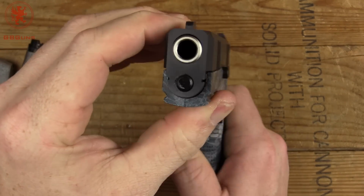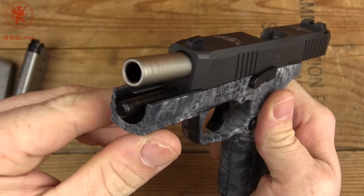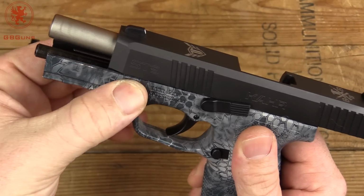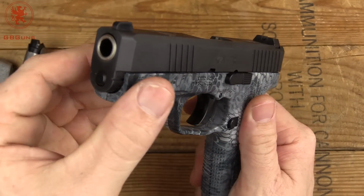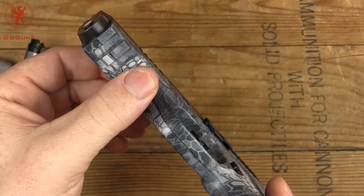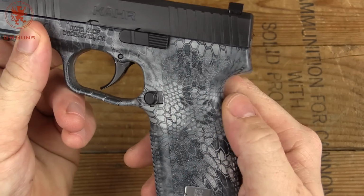Slide to frame is good and tight, and that's because, as you can see right in there, and I'll show you when we field strip this thing, there are now, at least in the ST series, these rails up front. So there's some steel reinforcement up here that guides the slide even more. We've got a nice beveling at the edge of the slide, front serrations for press checks. We do have a 3-slot rail, black trigger, black mag release, and slide release.